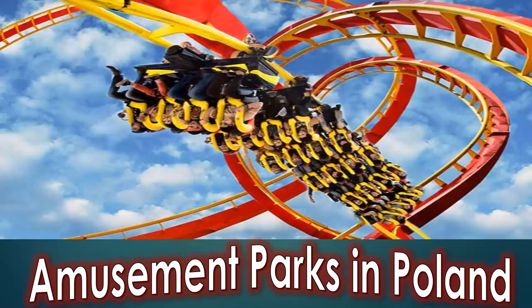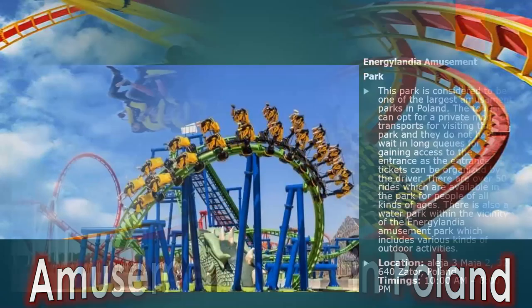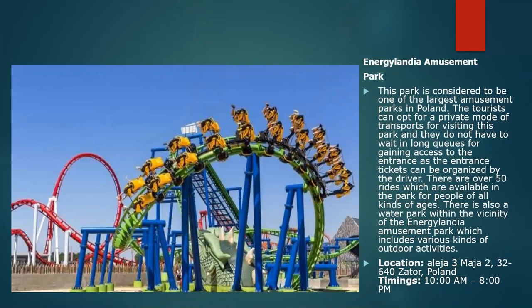So next, let's visit the best amusement parks in Poland. The first is the Energylandia Amusement Park. This park is considered to be one of the largest amusement parks in Poland. The tourists can opt for a private mode of transport for visiting this park, and they do not have to wait in long queues for gaining access to the entrance, as the entrance tickets can be organized by the driver.